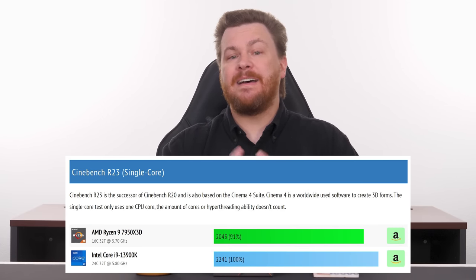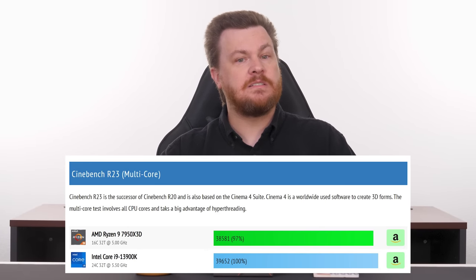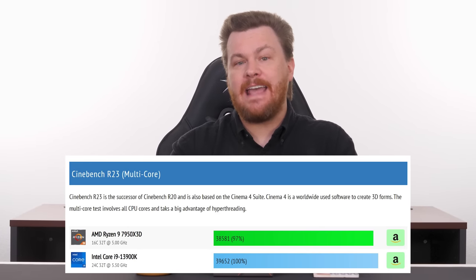Single core performance is about 10% slower versus the 13900K, and multi-core is about equal. However, the 3D cache will help make up that difference in some games. Personally, I consider these CPUs to be effectively tied. One will win in some cases, the other will win in others.